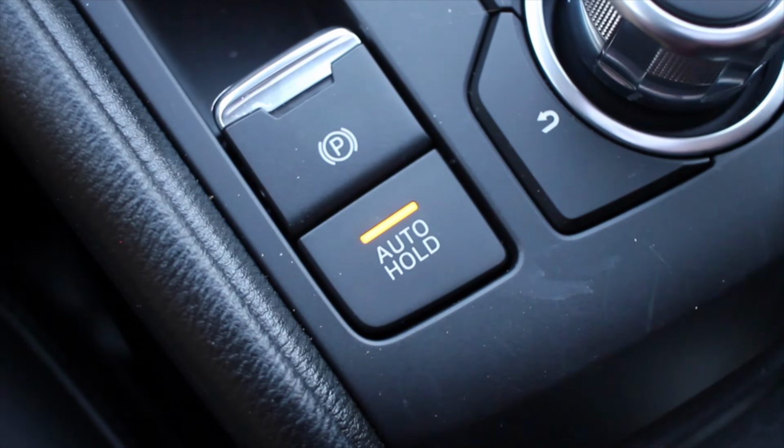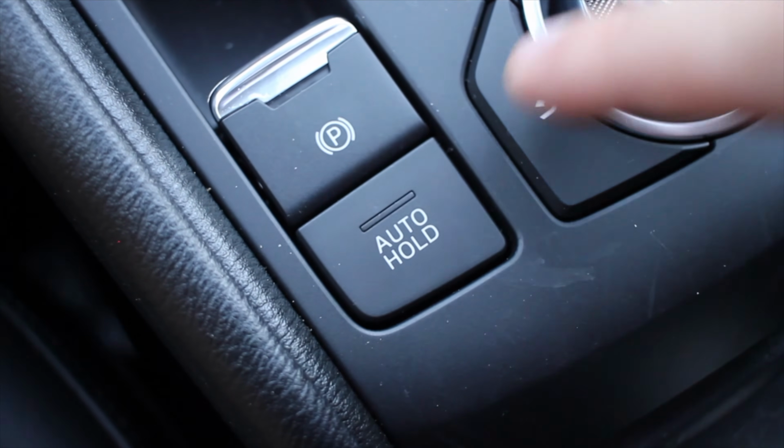Down below the parking brake button, though, you have another button called Auto Hold. What this will do is when you have it engaged and you come to a stop, you let your foot off the brake, the car isn't going to move. And it'll also hold you specifically on hills. That's actually what that assist is for, the hills. So you don't roll backwards when you're on a super steep hill and hit the person behind you.